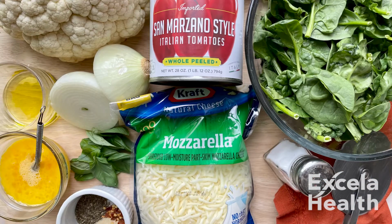For one pizza, you will need 1 tablespoon of olive oil, 1 medium yellow onion, 1 32-ounce can of San Marzano tomatoes, 10 to 15 fresh basil leaves, 1 small head of cauliflower, cleaned, trimmed, and cut into florets, 3½ cups of light mozzarella cheese, 2 eggs that are whisked, 1 teaspoon of dried basil, ½ teaspoon of garlic powder, 1/8 of a teaspoon of crushed red pepper flakes, 5 cups of baby spinach, and salt.